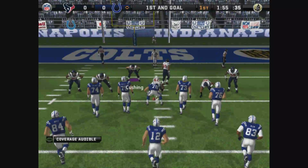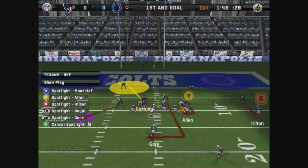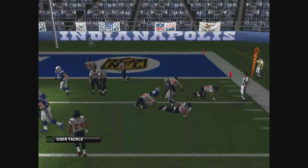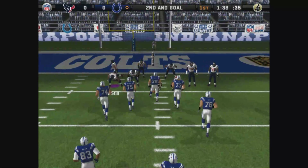Shifting some personnel up front. Number 84 comes in motion. Crosses it out to the right. Breaks away from the tackler. McKinney is there on the stop at the 5. First and goal, they can't get into the end zone. It's second and goal at the 5-yard line.